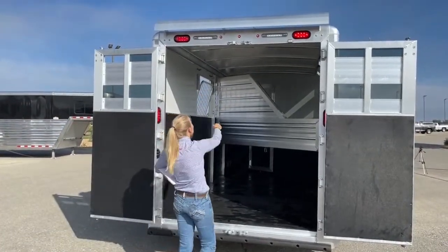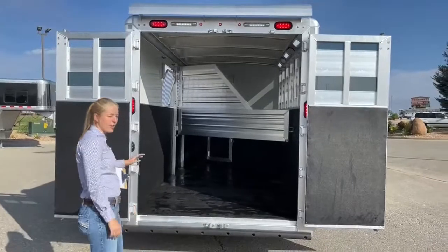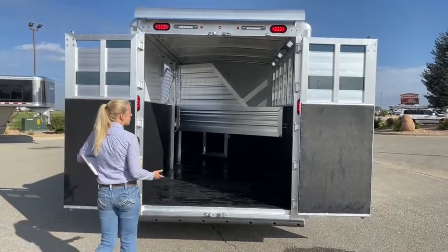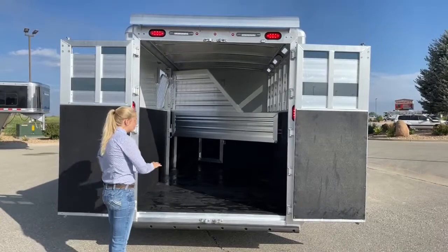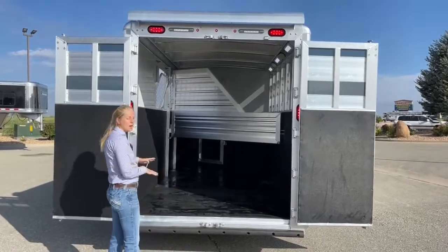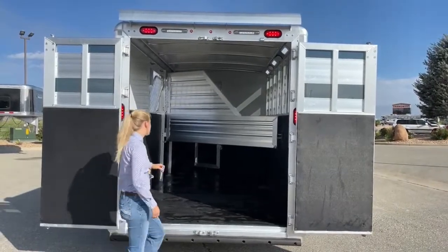We've got 2 load lights on the rear here, so it's going to help light up this area. So when your horses are stepping in and out of the trailer at night, it's going to make it a lot easier for them to see where their feet are being placed. As I mentioned, the air ride helps pick this trailer up about 2 to 3 inches. So this is your ride height here. This is not your load height. You're going to want to dump your air in order to load and unload your horses, unless you've got some jumpers that just really want a nice big step to get in.